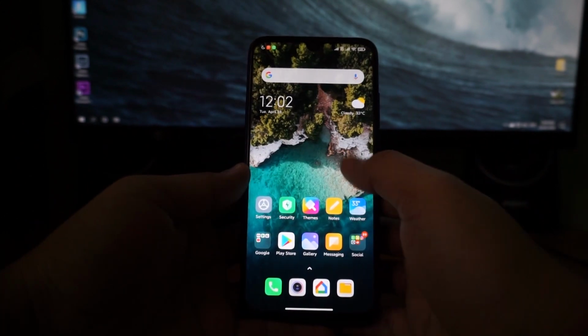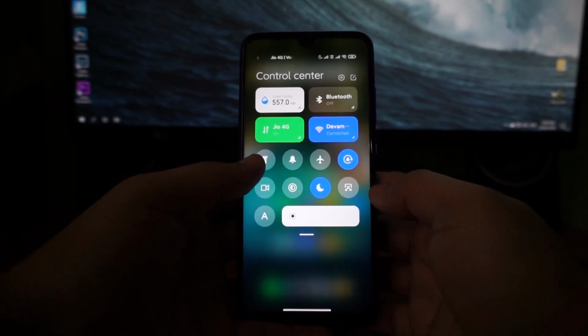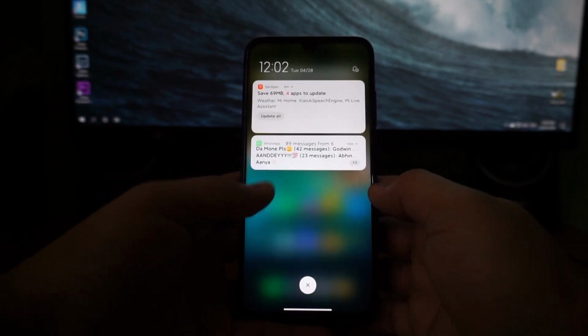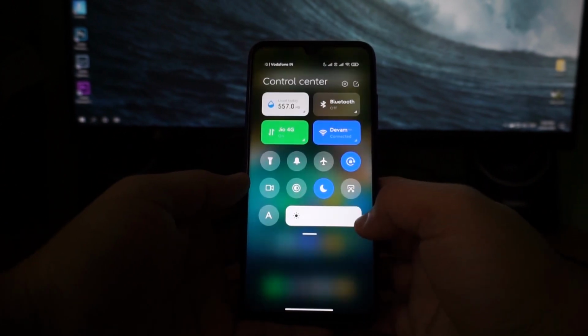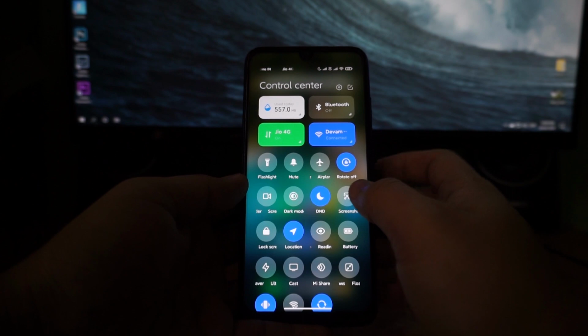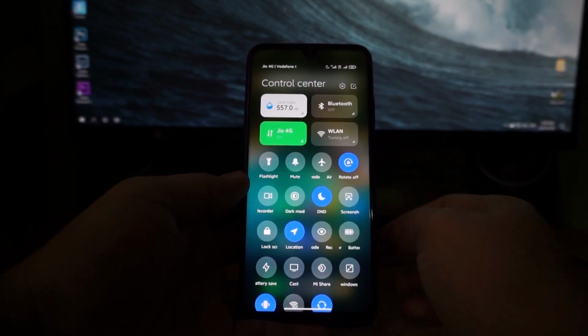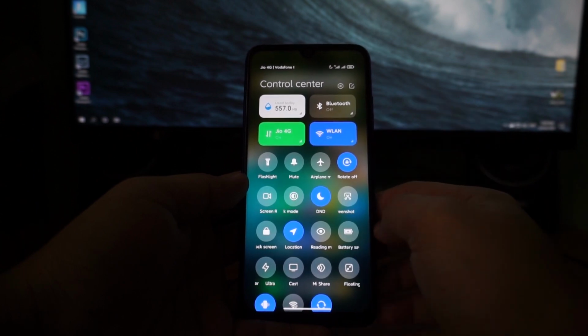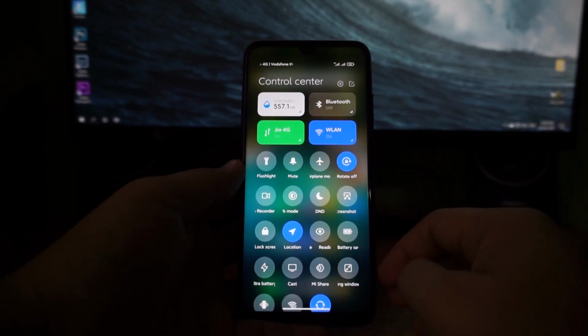Now the next big change, the control center. And oh man, doesn't it look amazing? Now a swipe down from the right takes you to the control center, while swiping down from the left brings the notification panel. The animations, as you might have guessed, are here too. Every toggle has its own animation, and it's kinda cool.